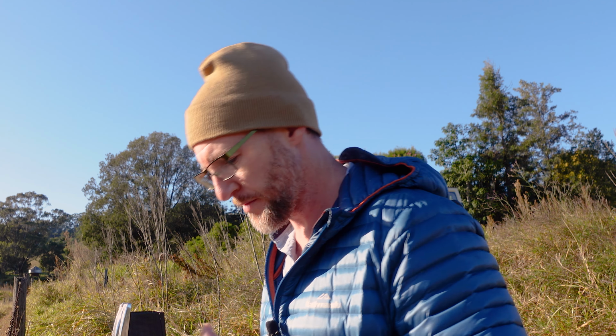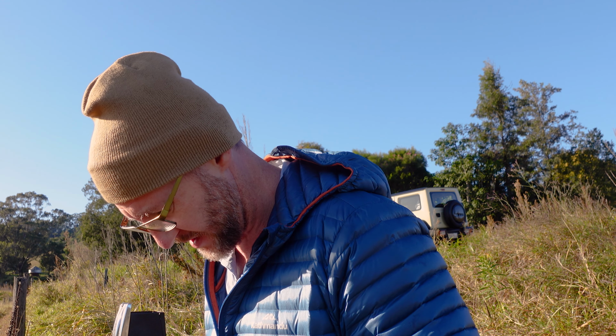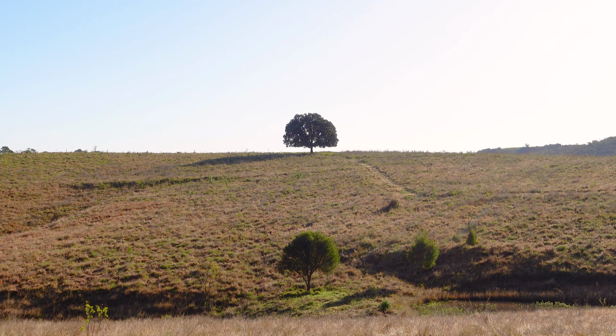So I've left Lake Moogerah and now I just pulled over on a little road that I've never driven on before, not far away, because I spotted a great tree on a hill. And I do love a tree on a hill. And once I got set up here by the fence and got the Hasselblad out and was looking through the viewfinder, I spotted there's actually two trees. One down the bottom of the hill and one at the top. And they work fairly well together.